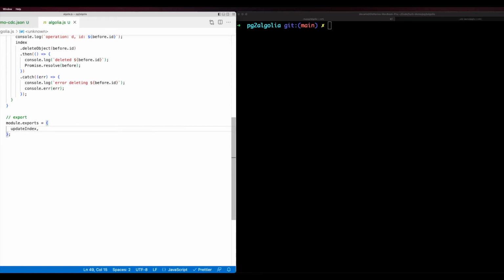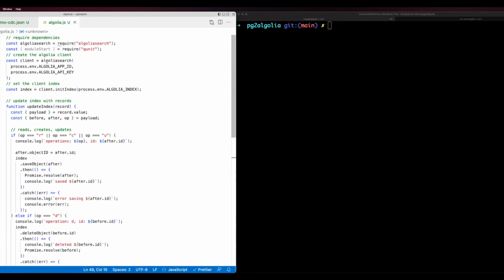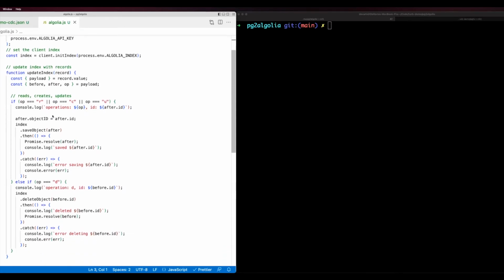Cool. All right, so just walk through this again. Just make sure we did everything. We got our dependencies. I definitely don't need that. I don't know where the hell that came from. We got our dependencies. We created the client, ran the client, set the client index, and then now we're updating the index of records. We did the write actions, and then now we got the delete actions. All right, cool.